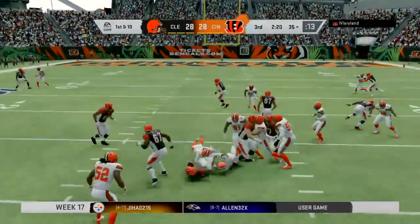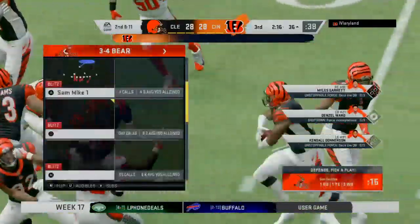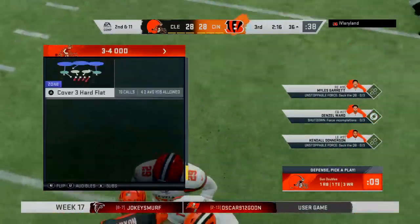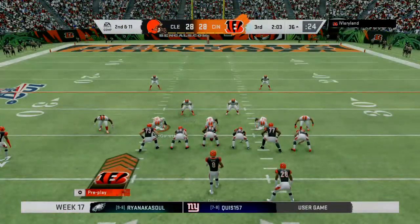Mixon with a first down carry. And maybe a measure of revenge there. He's had his way in this one, but this time they get him behind the line. It'll be a loss of 1, and that'll bring up a 2nd and 11 at the Browns' 36-yard line.